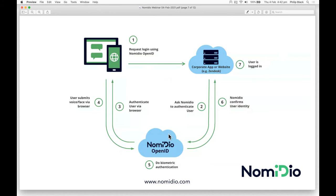It will then do the authentication in the cloud, in the secure biometric space within Nomidio. And then the authentication result is given back to Zendesk, saying this is the person who's trying to log in, and they are authenticated. And then Zendesk can log them in. So that's the process. Most of that is already pre-configured and happens automatically.